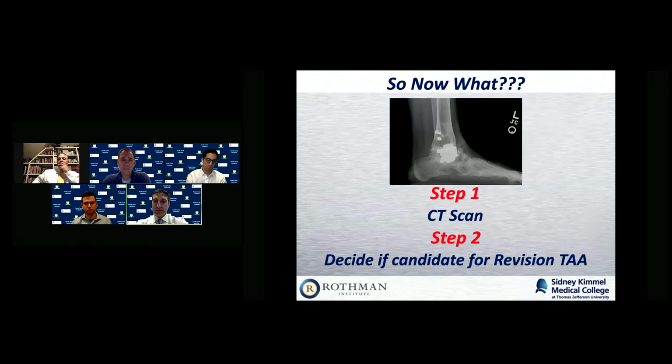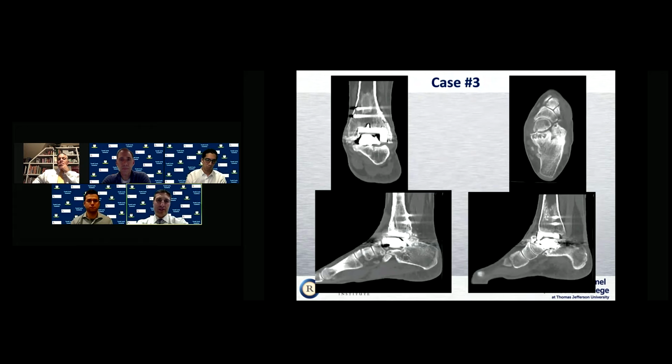Number one, to see if there's any other things going on, like you said, in the navicular potentially, but also to just make sure that there's enough bone stock you're actually working with. And the big question you need to ask yourself is whether or not a revision is an option in this case.